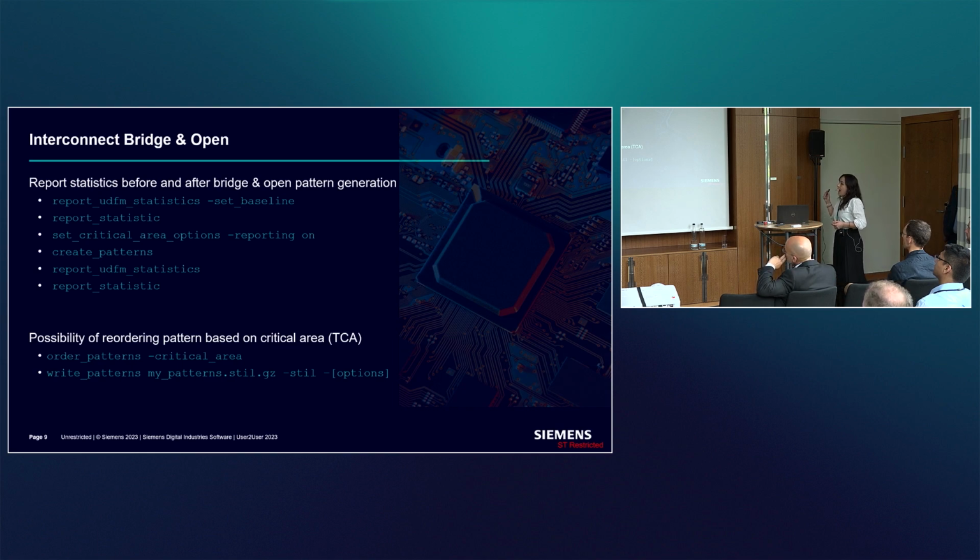Okay. And you have really many options to use. I don't know all of them yet. But the most interesting is ordering patterns based on critical area. Why am I saying that? Because it's the same behavior that we have in TF. When you generate transition patterns, you tend to generate a lot of them if you target a certain coverage, right? Here, it's exactly the same.